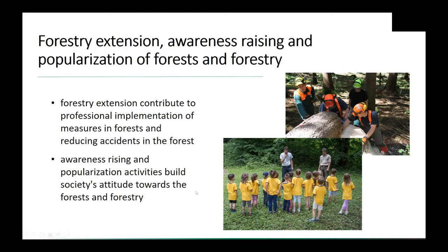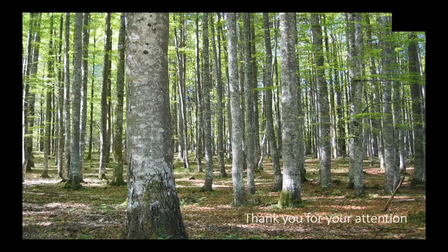So that's in short what Slovenia's forest management practice looks like. So thank you for your attention, and if there are questions, of course, I will try to answer.